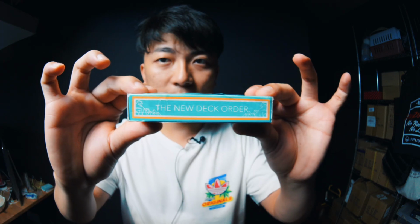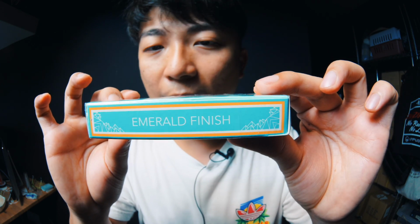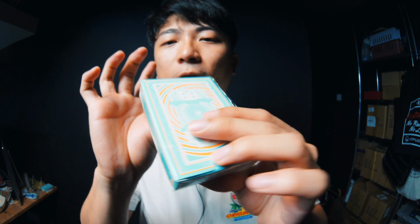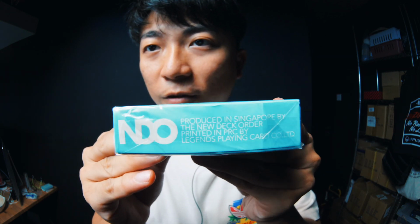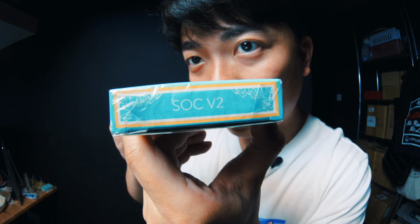Very, very nice. On the side of the box, we see the new deck order. Obviously, that's a necessary thing. And on the side, it says Emerald Finish. On the bottom of the box, the NDO logo and some copyright. And on the top of the box, you see SOC V2s, an acronym for, obviously, School of Cardistry V2s.